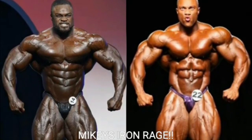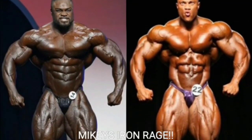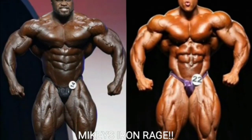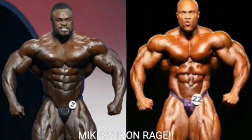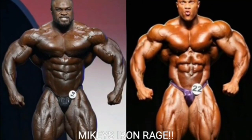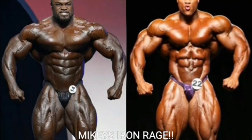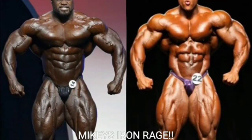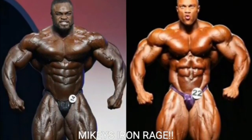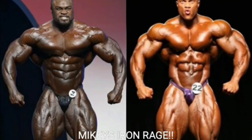And we got the first pose of the night, guys, the front relaxed. And I don't know, man, this was a tough one, but when you really look at it, Phil Heath looks a little bit better. Phil Heath's lats might not be flaring out as wide. He doesn't look as wide, but he holds the pose great. I always loved the way Phil held this pose, so Phil's going to get the first point for the front relaxed.